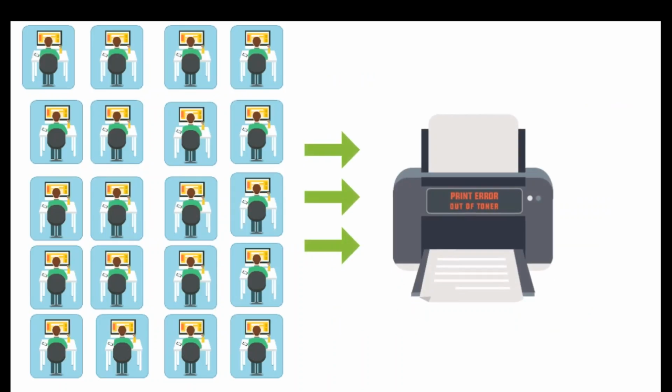But the problem is that the same printer will be accessed by multiple users in the organization, so they will not be aware that the printer is out of toner. Or the admin team may have the printer under maintenance, which the users may be unaware of unless they try accessing the printer. So each and every user spends their time trying to access the printer.